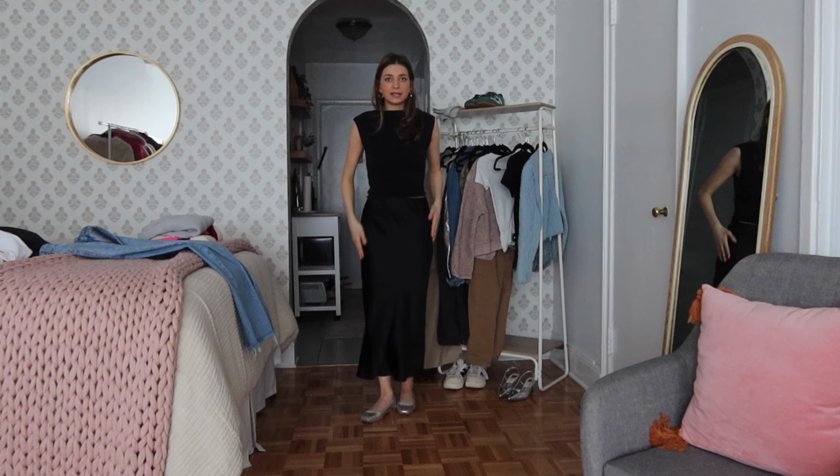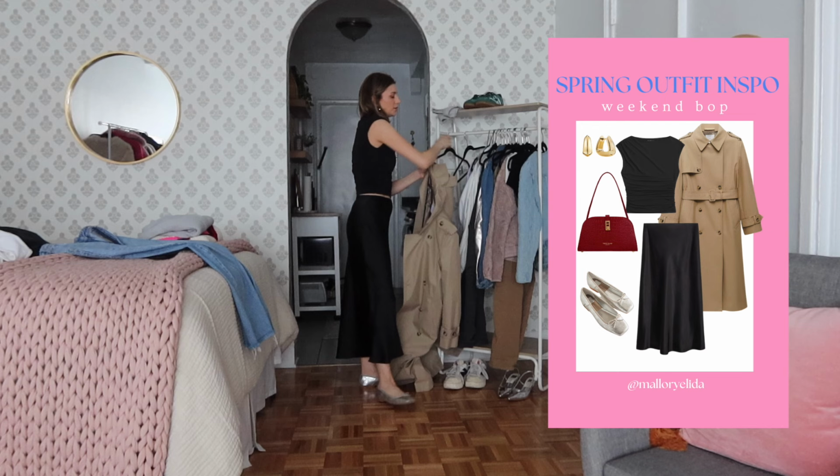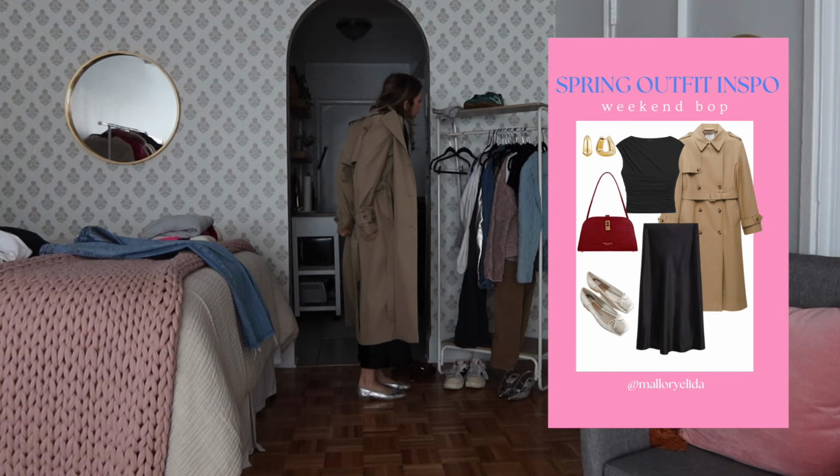I wore this to the Met when my parents came to visit. Really cute, kept the ballet flats on. You could just throw on a jacket or whatever. It would probably look cute with my trenchy girly little outfit. And then we're reaching the finish line.